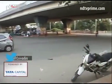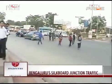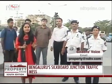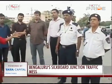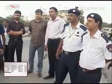I'm standing here at the Silkboard Junction. This is the intersection of traffic for the IT hubs of Electronic City, Hosur Road, BTM Layout and Whitefield. According to the traffic police's own estimates, there are over 60,000 vehicles that ply these roads during the peak hours. Joining me are some of the citizens, commuters, as well as traffic wardens who face the brunt of the traffic mess over here. Karthik, let me start with you.